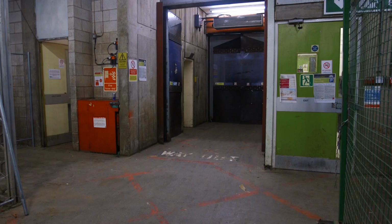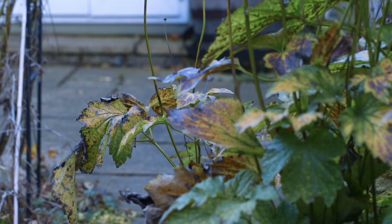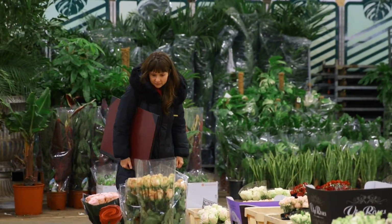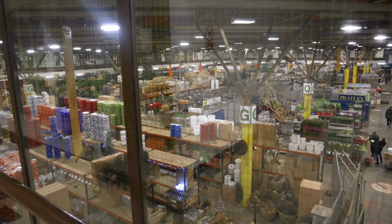I live in Wandsworth and New Covent Garden Market is my local market, and it just happens to be the most fabulous market, and it's just extraordinary. It can be the depth of winter, very little going on outside, everything's in hibernation, and you walk into the market and there's colour, there's beautiful blooms, and it's really somewhere I visit quite often because I find it so inspiring.